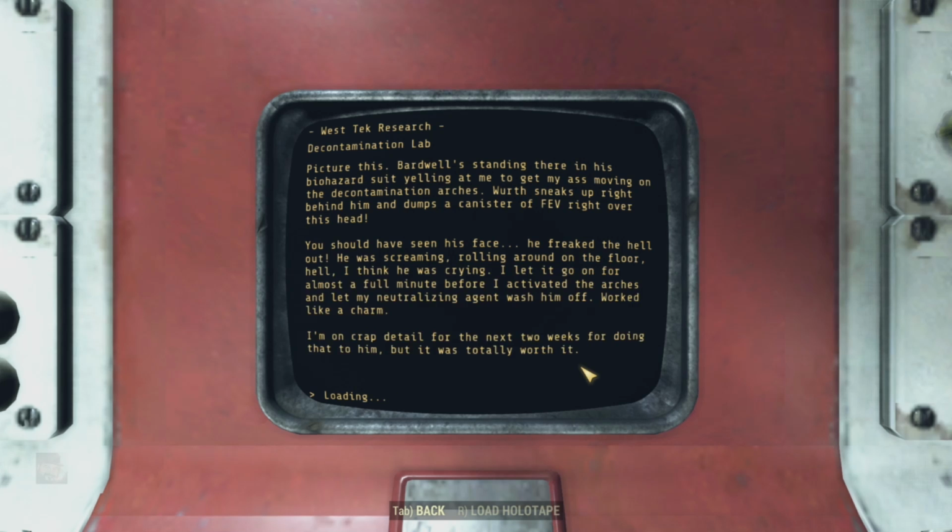Picture this, Bardwell standing there in his biohazard suit, yelling at me to get my ass moving to the decontamination arches. Worth sneaks up right behind him and dumps a canister of FEV right over his head. You should have seen his face. He freaked the hell out. He was screaming, rolling around on the floor. Hell, I think he was crying. I let it go on for almost a full minute before I activated the arches and let my neutralizing agent wash him off. Worked like a charm. I'm on a crap detail for the next 2 weeks for doing that to him, but it was totally worth it.